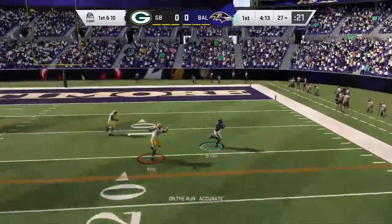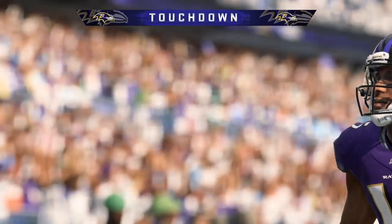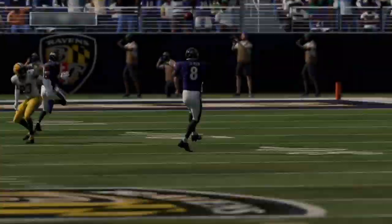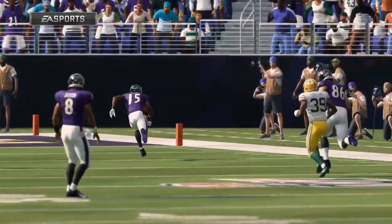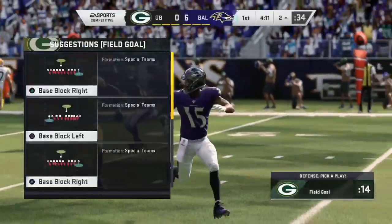After the sack, here, second and 11. Jackson, flush to his right. And an alley to run. And he's going to get this inside the 30. Lamar Jackson, such a threat with those legs. Able to improvise and get the first.